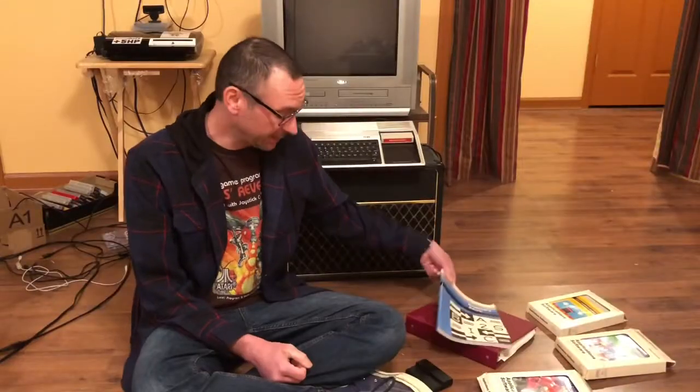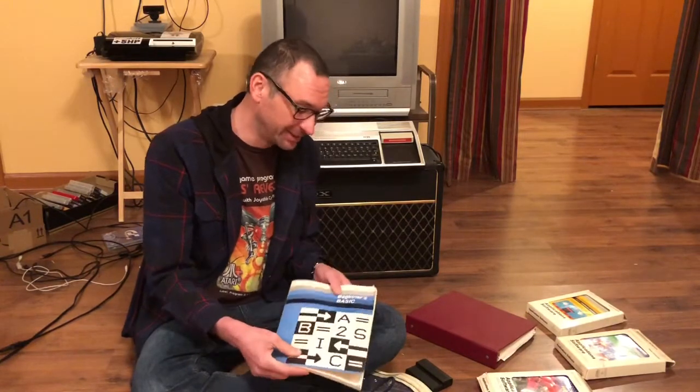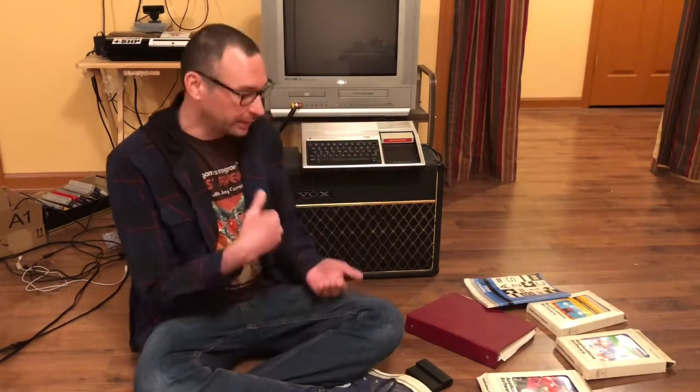You got Beginner's BASIC. This is one of the manuals that came with it. In this manual, you could actually program an inchworm that crawled across the screen, or snowflakes. Now, I did do the inchworm one. It took me about 6 hours on a Saturday, and I believe it was cyan colored. And then I wondered, what am I doing with my life? But that was the thing. So it was mainly for programming stuff.